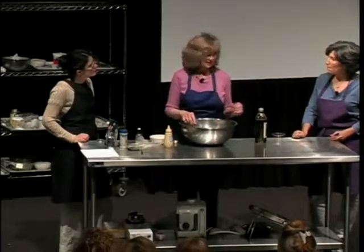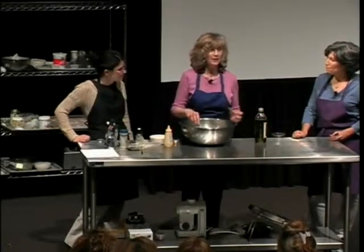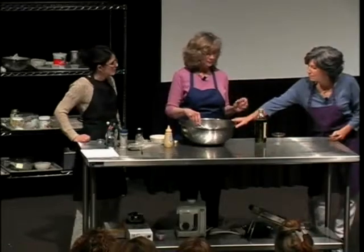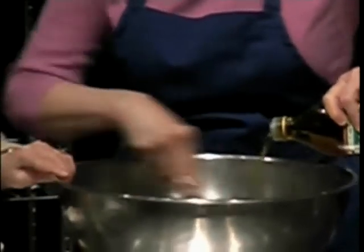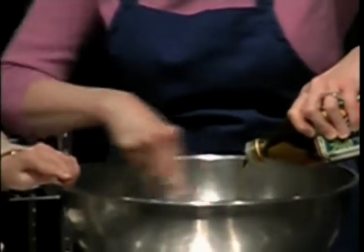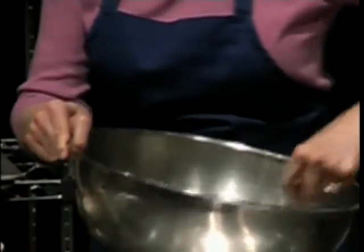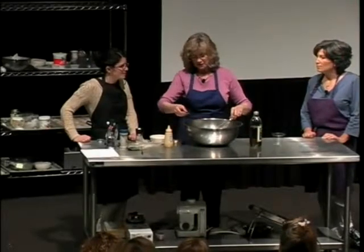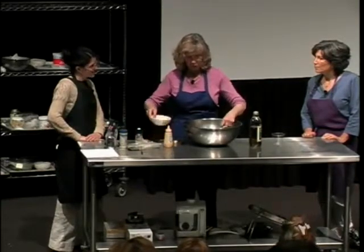A fast and easy cheater's way that I do occasionally is you could do this in your blender, and it's going to emulsify right away, and you don't have to worry about that, and it's not going to separate totally. Keep it in the refrigerator. It might separate a little bit, but really not very much. And the only way you know it's any good is if you taste it. Then you know, do I need to adjust the acid? Do I want to add a little more acid, a little more oil? Oh, it's really good, but I want to add more so you taste more of the sauerkraut.